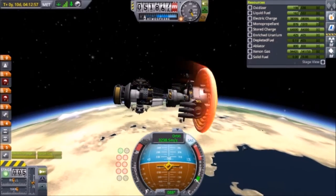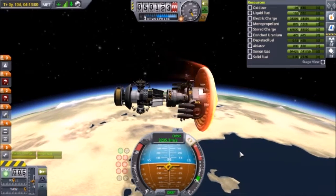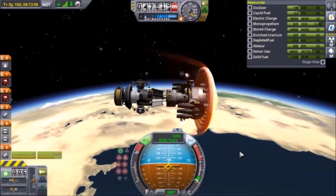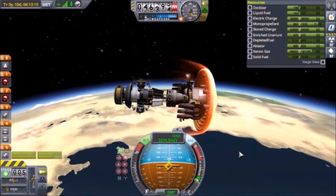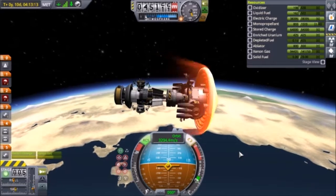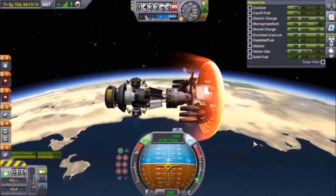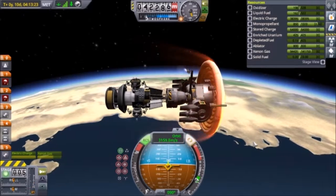Appears to be remaining stable for the time being. RCS on. That's why I have this gigantic RCS tank on here. And now it's doing fine. There's no lag. What the actual heck?